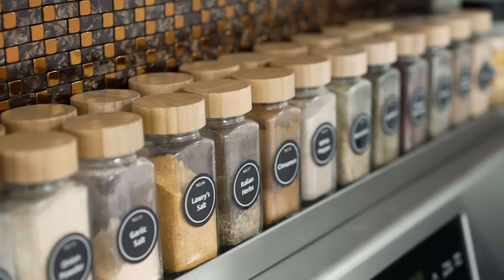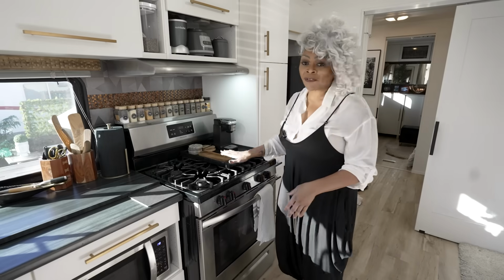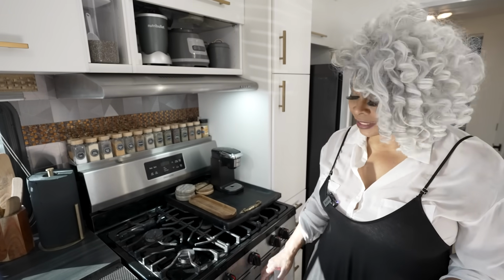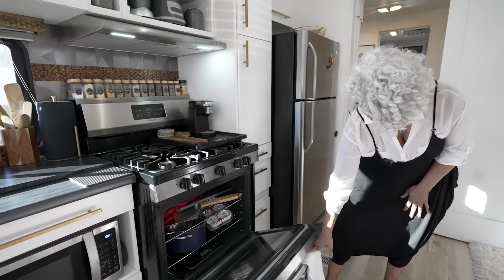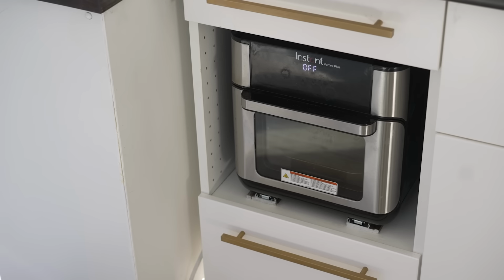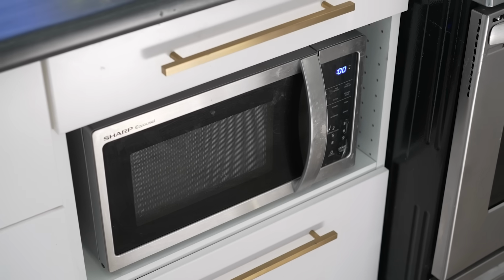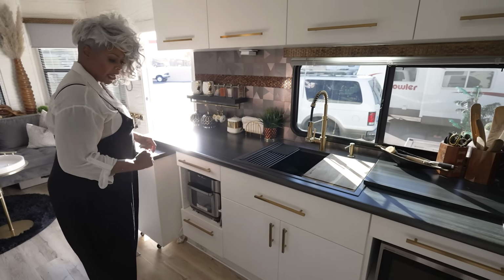I do have a standard apartment size range in here. This is a 5 burner, and the oven I actually never use. It's storage. This oven is storage for me. So I made sure that this cabinet was going to be able to house my air fryer. And with that, I decided to put the microwave right on the opposite side, so they kind of match each other.